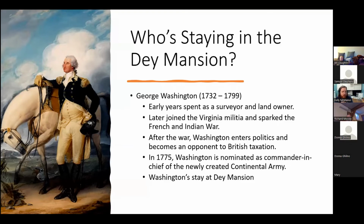In 1752, at the age of 20, he begins his military career as a major in the Virginia militia. And at the age of 21, he starts a world war, the French and Indian War, by attacking a French garrison. Now, although the war would be won, Washington's part in it is often met with disaster. Really, his only notable success is working with the Virginia militia.